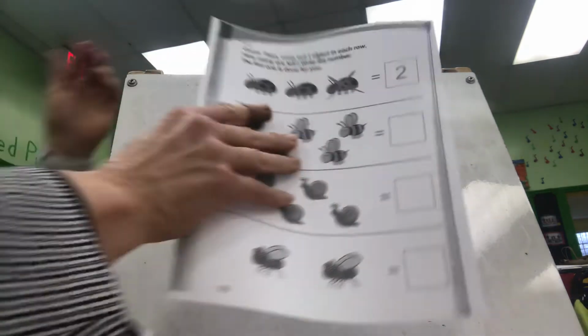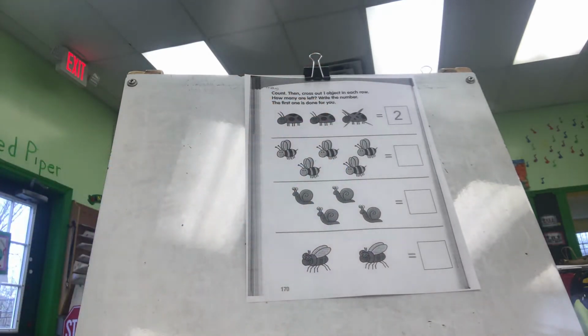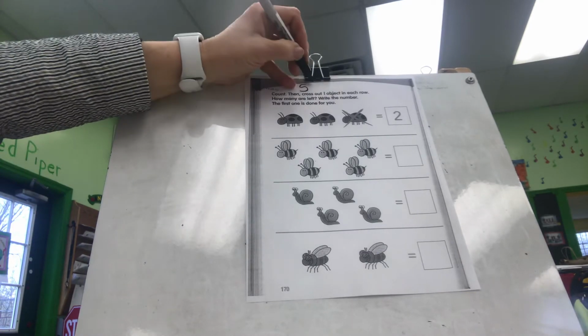All right, in the next page, we're crossing out. We're taking away. That's called subtraction with an S.